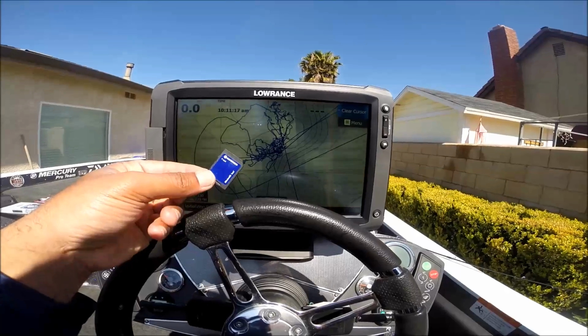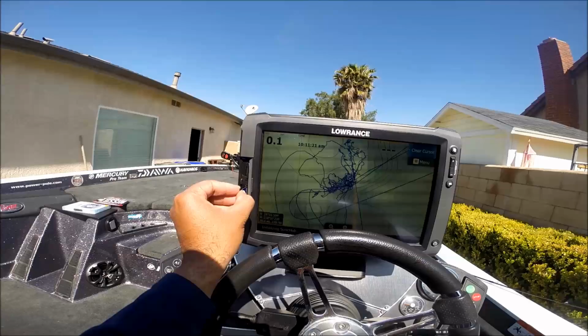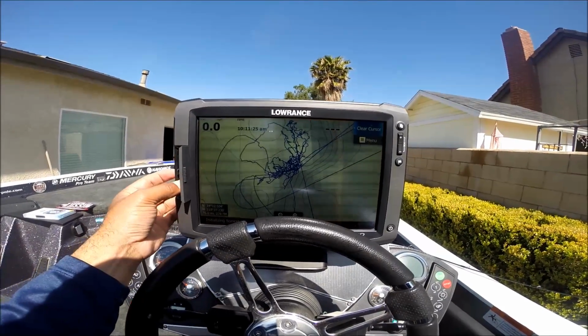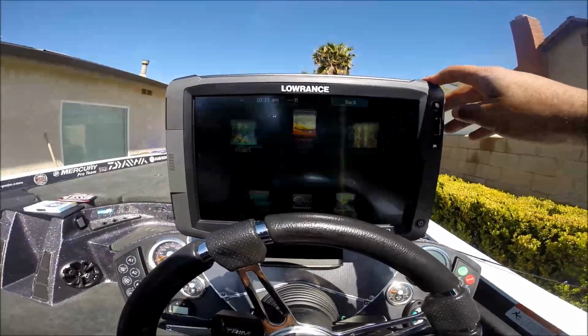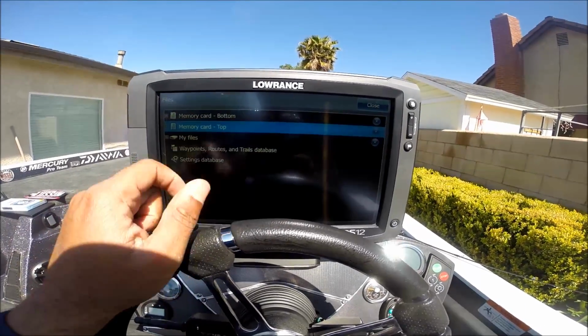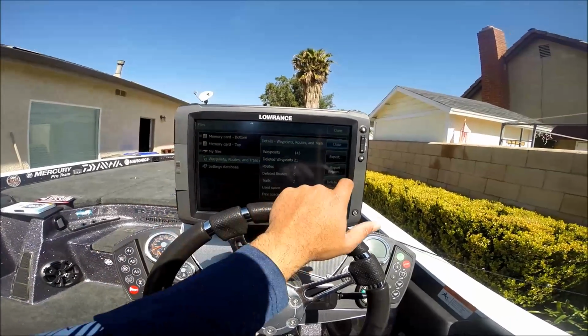Here's a regular SIM card. This happens to be a Navionics SIM card. You can use whatever SIM card is available. You put it into the port. In this case, I'm using a Lowrance HDS 12. Put the SIM card into the port. You're going to hit your menu key. You're going to hit Files, Waypoints, Routes, Trails, Database. I'm going to export.